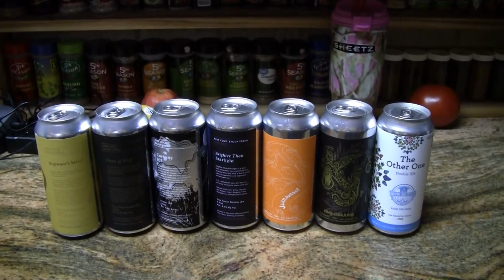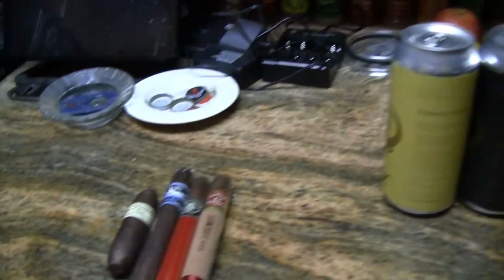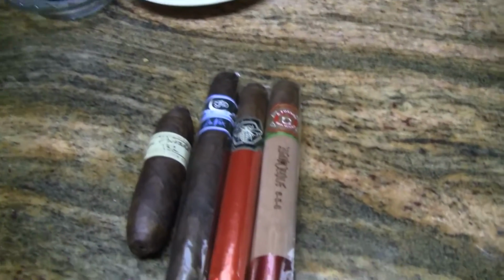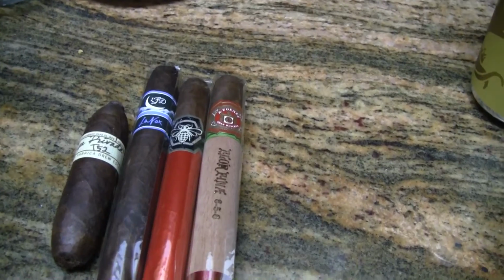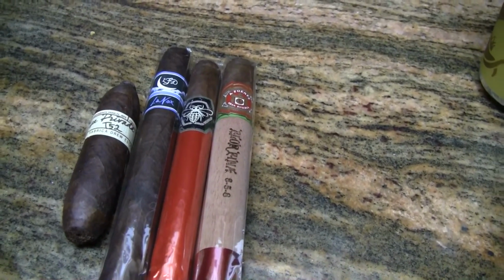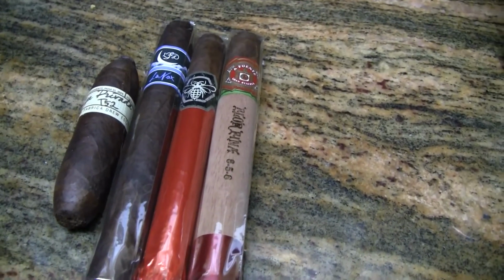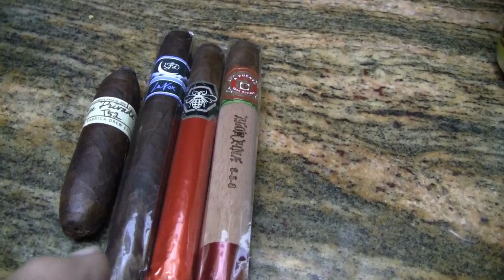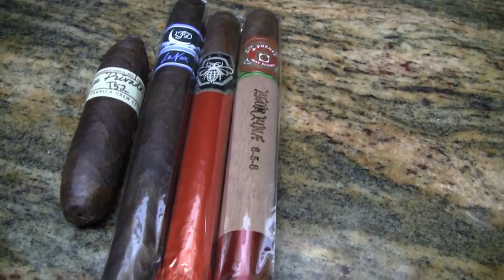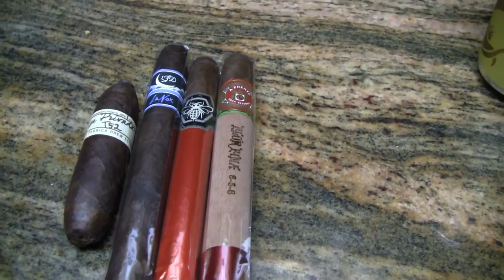And the last time he sent me a beer mail package, he sent me a few cigars to go with it. Well, he sent me a few more this time. And this one, the little short one here, that's a Drew Estate Liquor Privada T52. That's going to be a very tasty cigar. And this Fuente here, I'm familiar with. That's a tasty cigar. But I haven't seen these two in the center, one with the blue label and the red wrapper. I'm not familiar with those, so we shall see what they bring to the table.